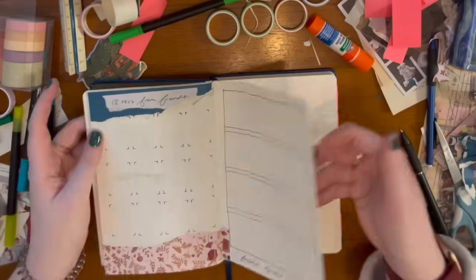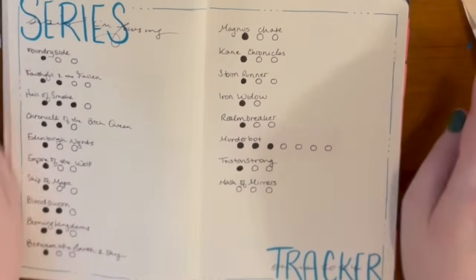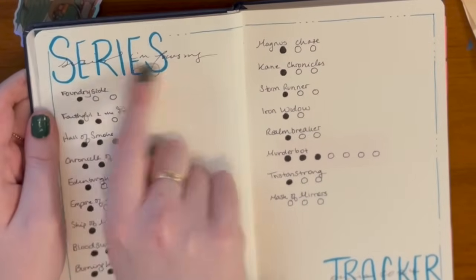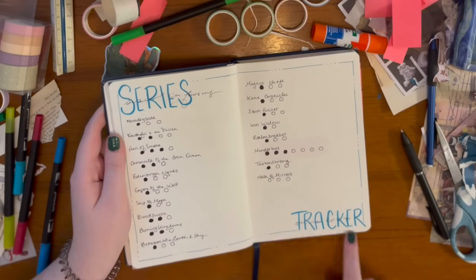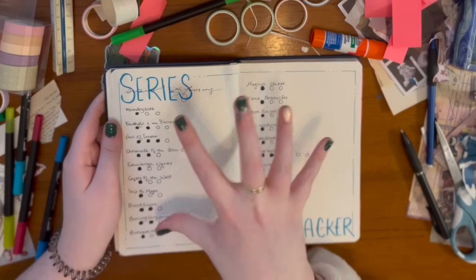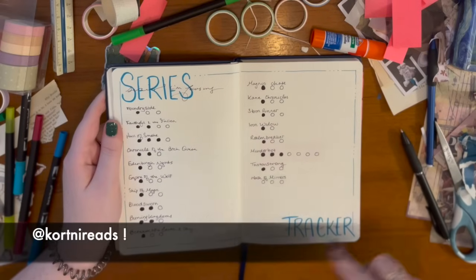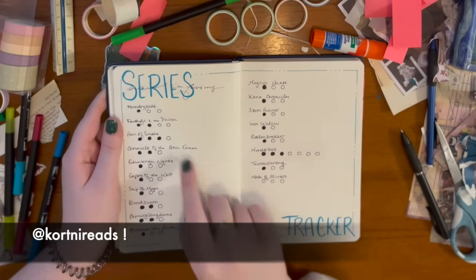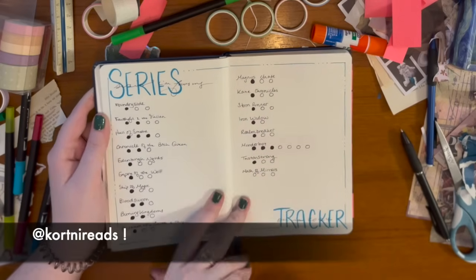You know, it works. This one here, my series tracker, again, very simple. It's a little different than my other ones, but I continued keeping the series I'm focusing on in 2024 in there. But this specific spread, I was inspired by a creator that I saw on TikTok do this exact dotted line around with series tracker like that, and the dots in the middle. So I will leave that creator on the screen because this is not my idea, this is theirs.